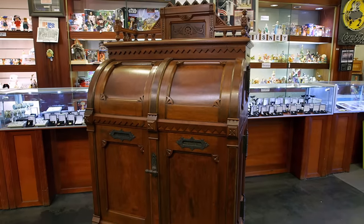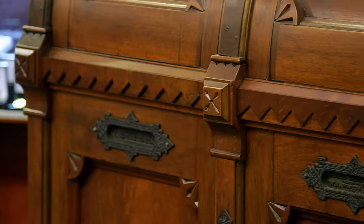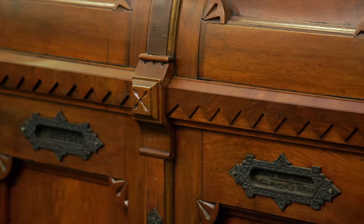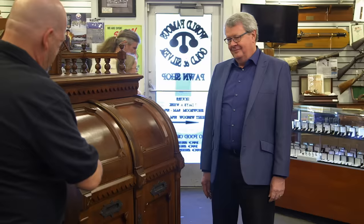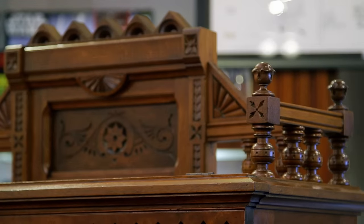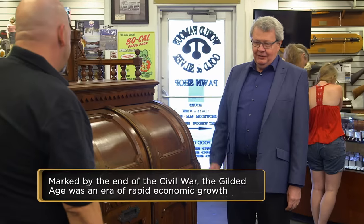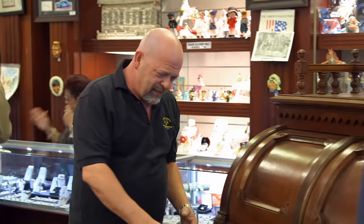These are amazing. When Wooton came out with these things, it was the first desk that was business oriented. It wasn't like a writing desk at home or something like this. You did business with this desk. Oh, these were very professional desks. The world was getting complicated in the Gilded Age and, you know, to get organized, you needed one of these. Can I open it up? Yeah, go ahead.